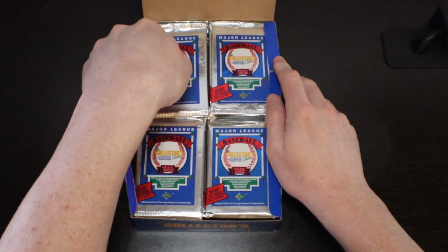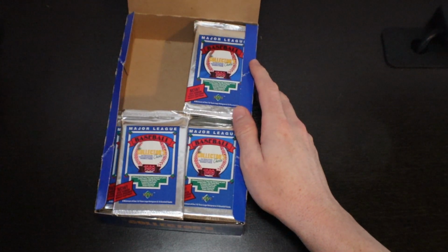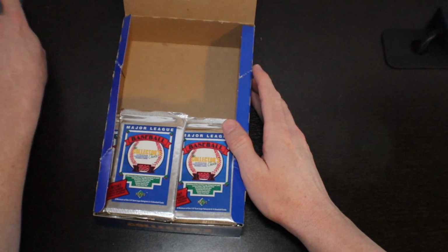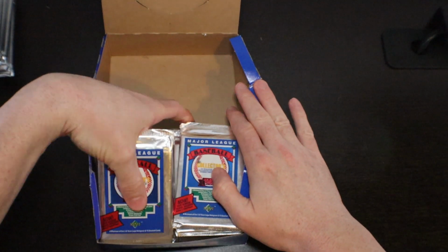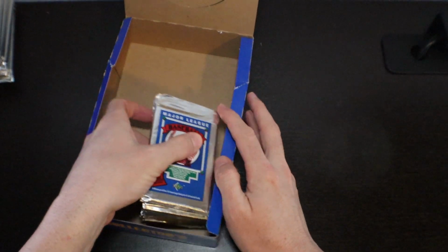I'm going to pull the cards out of the box and then move them off to the side so that we don't have any issues with the focus. And hope we can find this card.